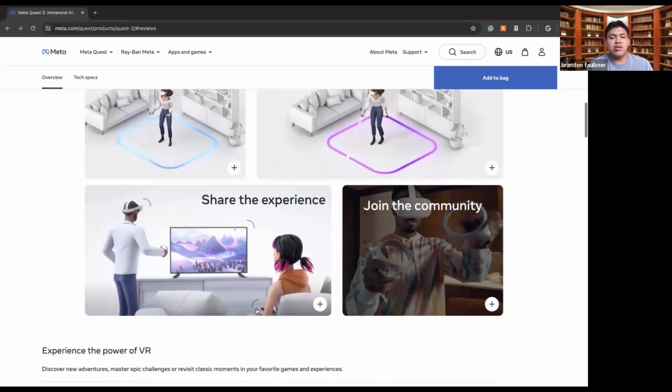You can also share the experience. So what that means is you can also connect to different electronic devices as well. Anything through Bluetooth or anything through a wire you can share.